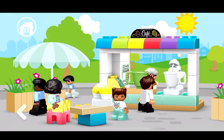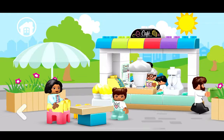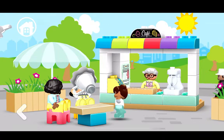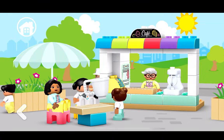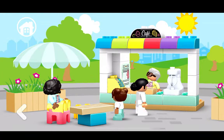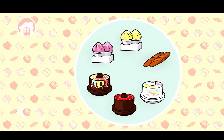And what we taste now? Oh, it's an ice cream. Yum, yum. Girl? Super. Maybe? No, it's so bad. Okay, maybe. Let's see what's next. Oh, there we may bake some cake, cupcake, or bread.